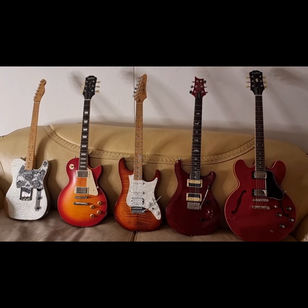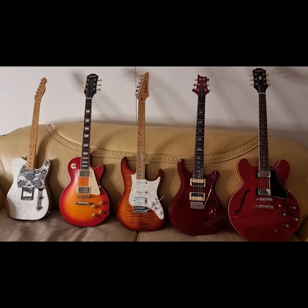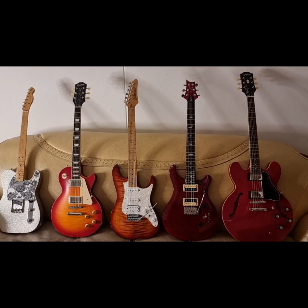The top 5 guitars that were being played in Las Vegas by live bands. Which one is your favorite?